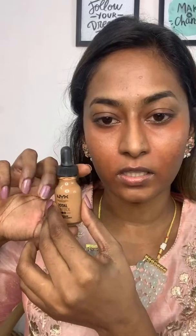Okay, for foundation, I'm going to use the NYX Total Control Drop foundation. This is the new reformulated one. It's really good. I like this better than the original one. It's very, very nice on the skin. It sort of looks like a second layer of your skin almost, and blends into the skin. And also I felt that this one lasts much longer than the original one. That is amazing. So I'm just gonna take a little bit of this foundation and drop it on the face.